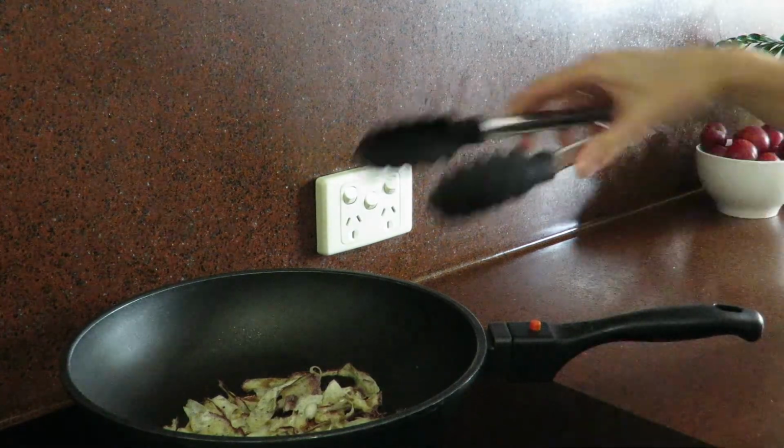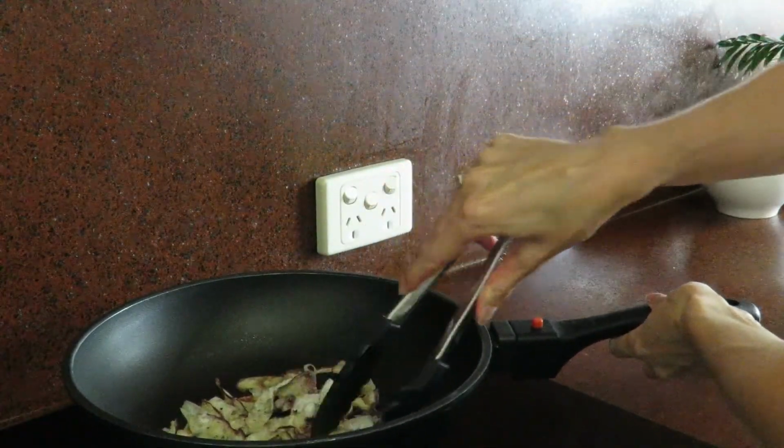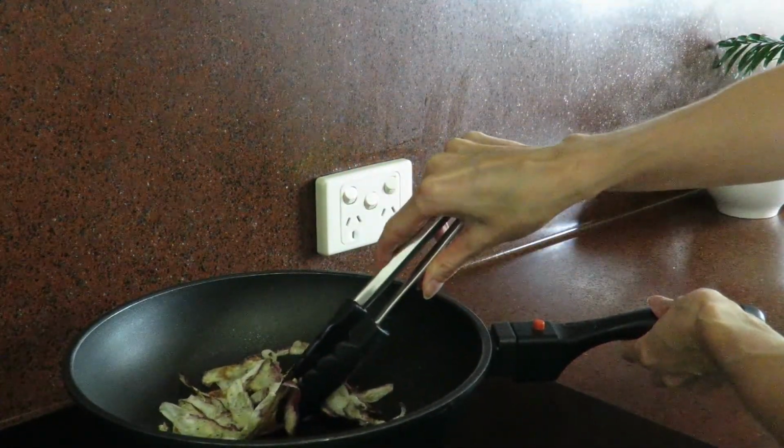Now I know it can be really tempting with something like this to want to keep checking it and moving it around, but if you wait till it's golden like that, you will be rewarded so good.